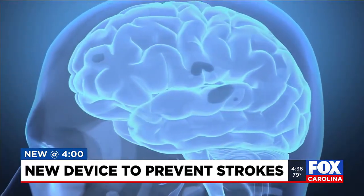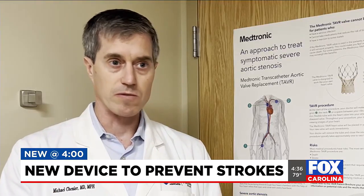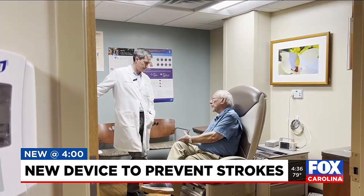That risk, thankfully, is low. So for a major stroke is about 1.5%. But for any kind of stroke, that risk is about 4 to 5% for patients. And Dr. Shanae says even if it's small, it still happens to a certain number of patients.